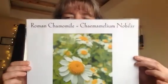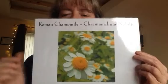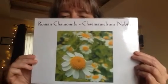Roman chamomile, or Chamaemelum nobilis, and look at that beautiful flower. Isn't it gorgeous? Looks like a great big sunny day. Lovely oil. Now this one is fabulous because it's very versatile for age range, basically. So you can use this pretty much from newborn to the very elderly, and very sick people can use this as well, because some of the oils you can't use when somebody's very, very ill.